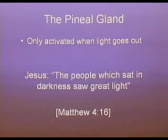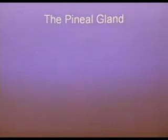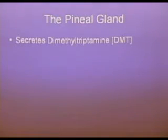Jesus also said the people who sat in darkness saw a great light, Matthew 4:16. Again, the idea that it's only when the light goes out and you can activate your pineal gland that you have the full access to this knowledge. So the pineal gland also secretes another chemical. This is more recent research called dimethyltryptamine, or DMT.